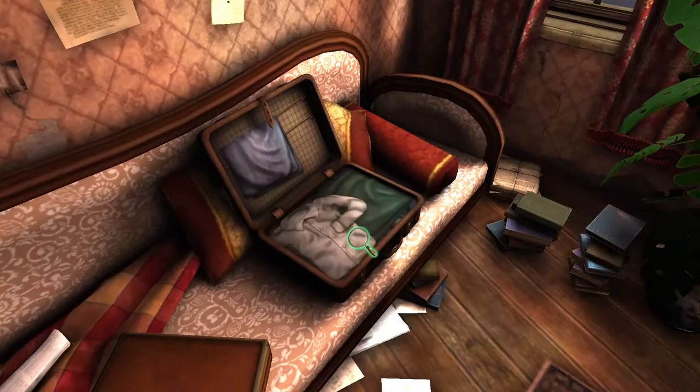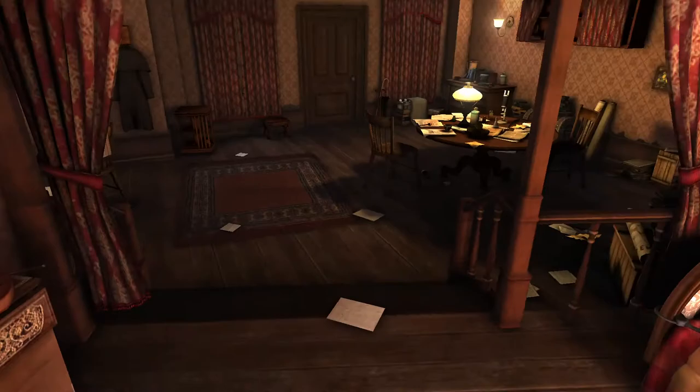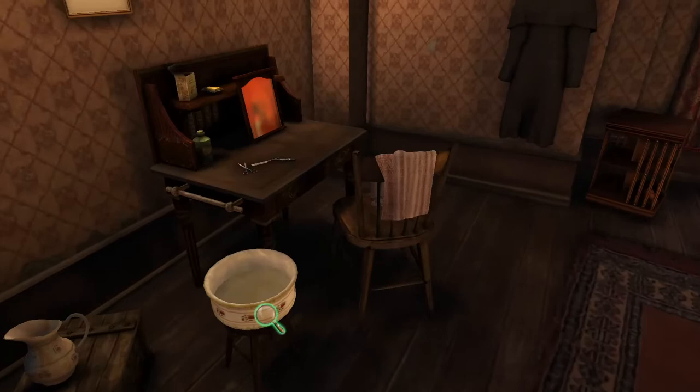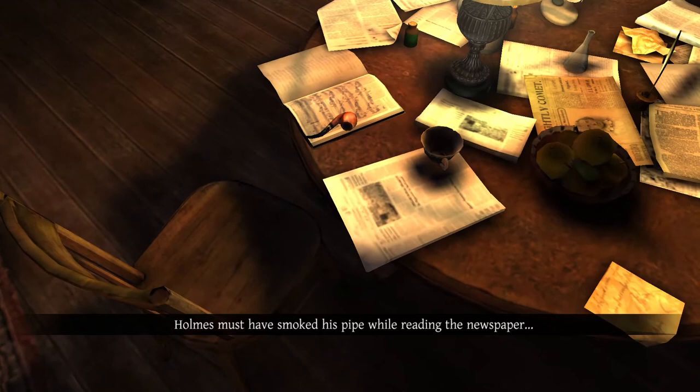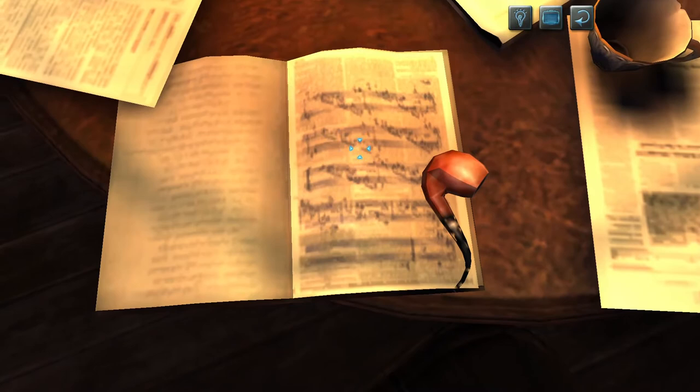A nice plant. A violin. Holmes must have smoked his pipe while reading the newspaper. A pipe.